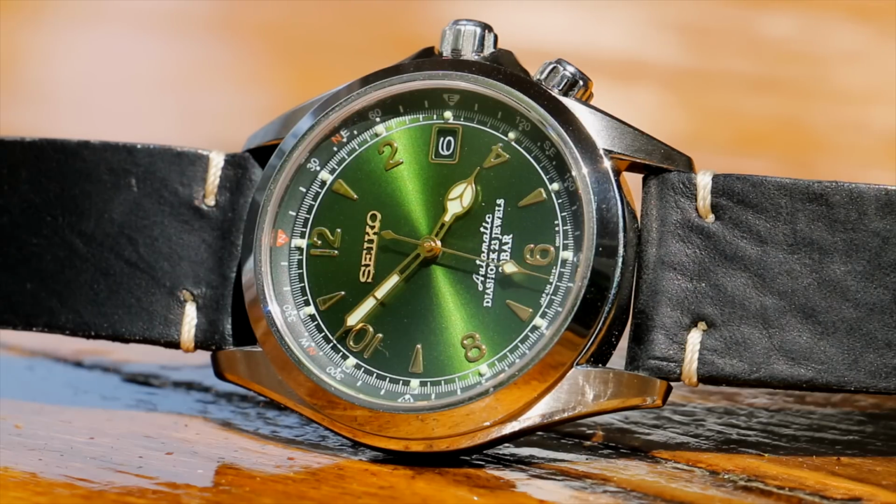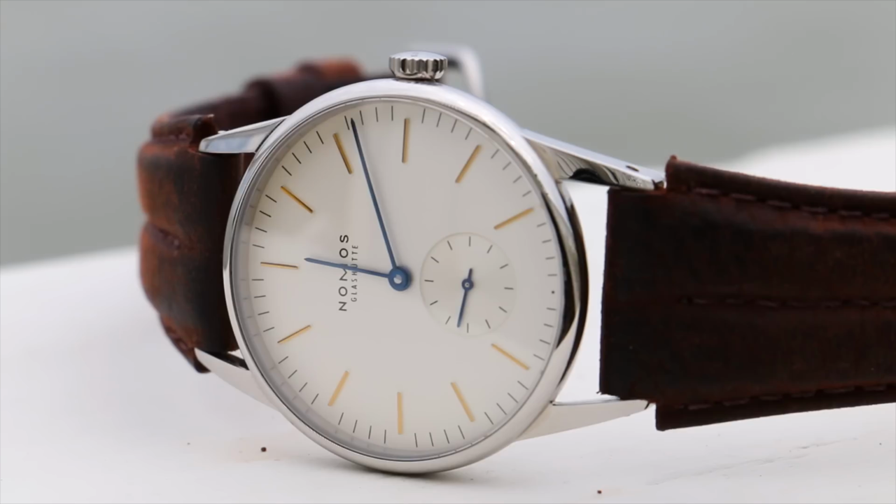Another thing to consider is taking a look at photos, knowing your wrist size, and seeing other wrist shots of people wearing a watch on their wrist. This is a great way of measuring it and knowing what that watch is going to look like on yours, and definitely would recommend that to anybody that's considering buying a watch or investing a considerable amount of money in one.